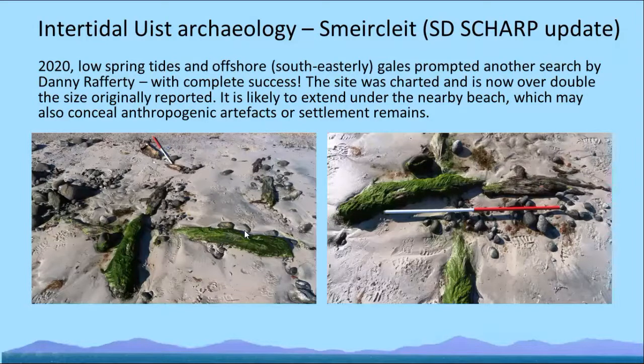The site, when we measured it, is more than twice the size of the originally reported site, and it's suspected that the site is probably a lot further, and perhaps by going and doing some further survey work and using a coring auger, we might be able to get a better idea of the extent of the site. But it probably goes underneath the dune system down there, and maybe as far as some of the local lochs.